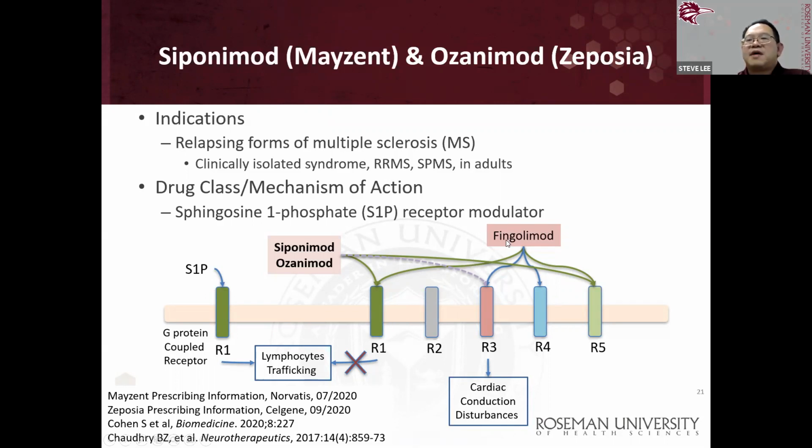But fingolimod also acts on 3 of the 5 known receptors in the sphingosine-1 phosphate receptor system. And so fingolimod does accomplish the reduced trafficking, but unfortunately, it also has activity on the S1P3 receptor as well as S1P4 and S1P5 receptors. And what we now know is that the S1P3 receptor is involved with the cardiac conduction disturbances. So that's why when patients take fingolimod, there's quite a bit of pre-dose work that needs to be done for these patients receiving fingolimod.